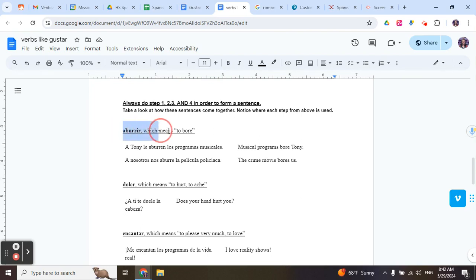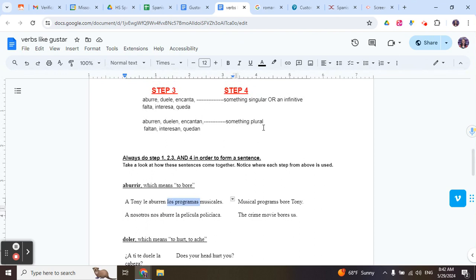All right, so aburrir, which means to bore. So a Tony le aburren. Notice we use the plural aburren because los programas is plural. And that's what we talked about right here. Something plural goes with the plural form of the verb. So a Tony le aburren los programas musicales.